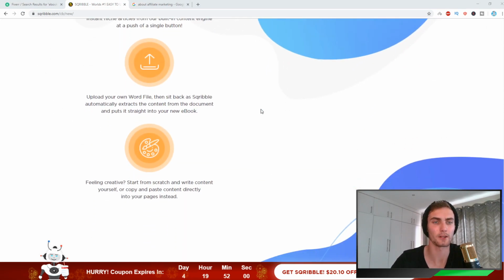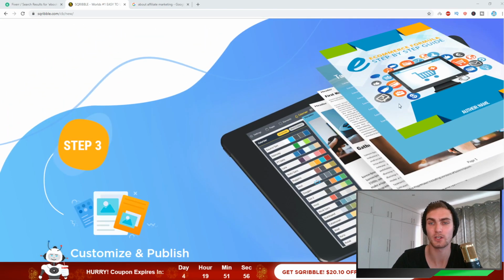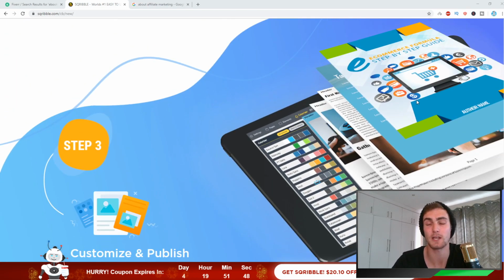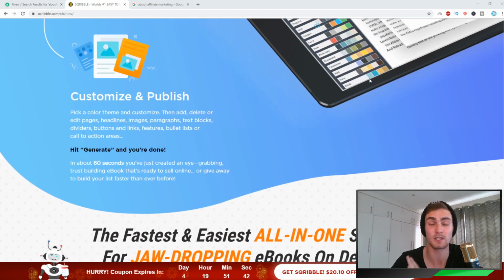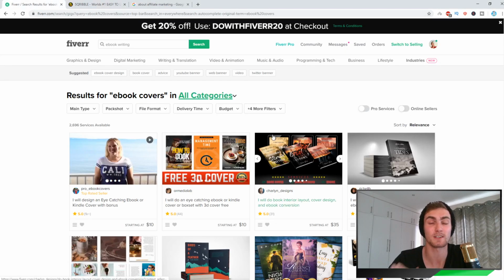And then once you're done with that, you can come down and you just customize and publish your ebook. So you can change the couple of colors around, maybe some pictures, maybe some text. You can also pick your own themes. You can add and delete stuff as well, change your own paragraphs. Everything is completely customizable to how you like. You can add bullet lists as well. And then once it's done, you just hit generate and it's going to publish it for you. You've got your already made ebook that you can start selling on Fiverr.